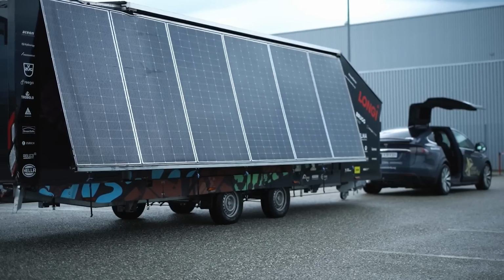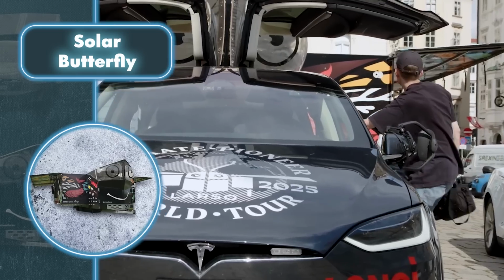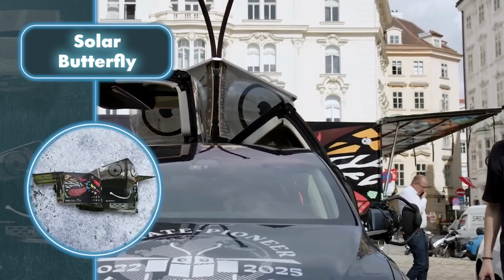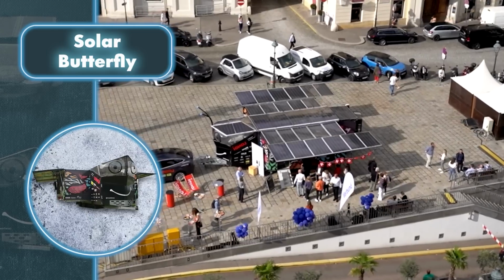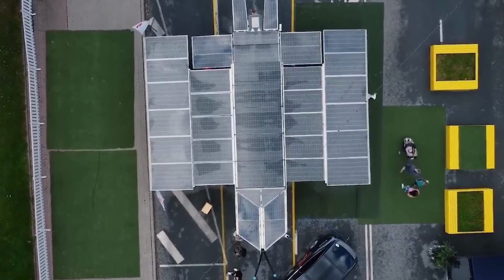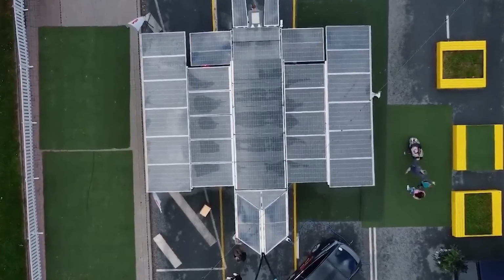On cloudy days with limited sunlight, the car can draw power from the grid. As a result, this entire system operates without emitting any harmful substances into the atmosphere. Solar Butterfly is also a fully functional tiny house, complete with a kitchen, toilet, shower, plumbing, air conditioning, and sleeping accommodations for up to six people. Remarkably, the house is powered entirely by energy generated by solar panels.